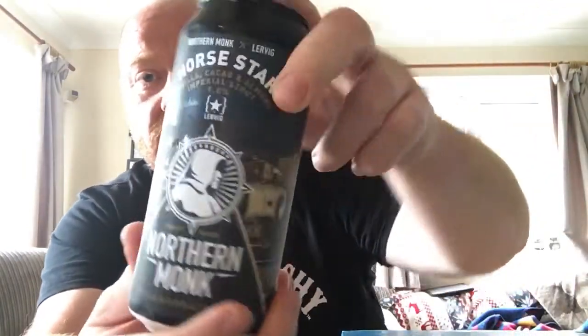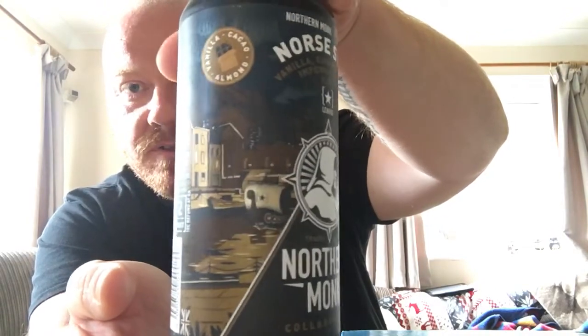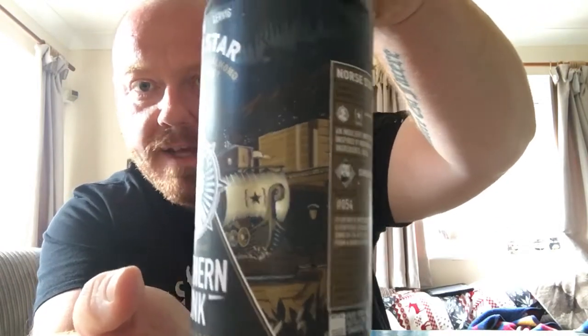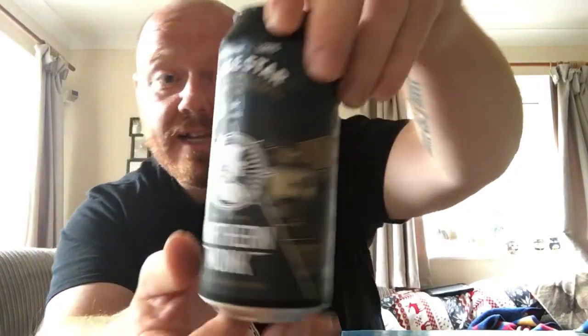Let's have a look at the artwork on this can there. They've got a very sort of Norwegian background to it. Northern Monk very much at the forefront in the design, but the background is all about that Viking ship, Norse Viking ships they've got going on there. This beer sounds absolutely fantastic. Vanilla, cacao, almond Imperial Stout.